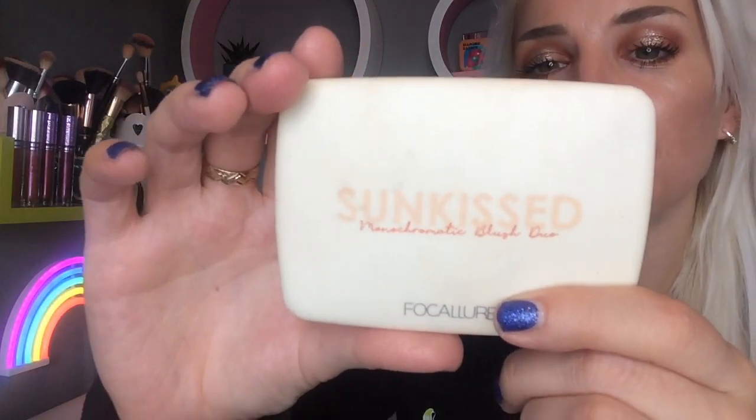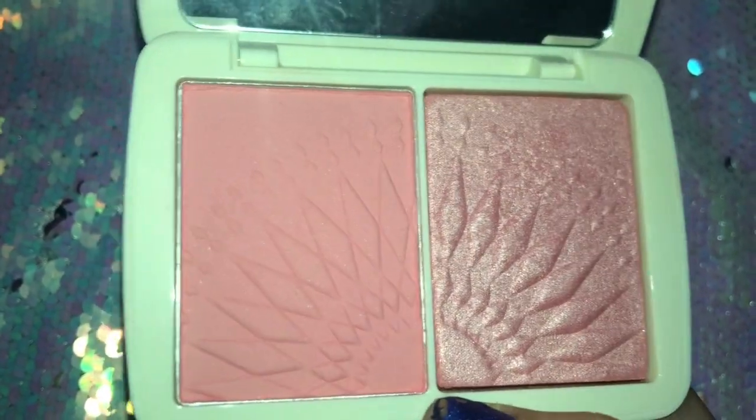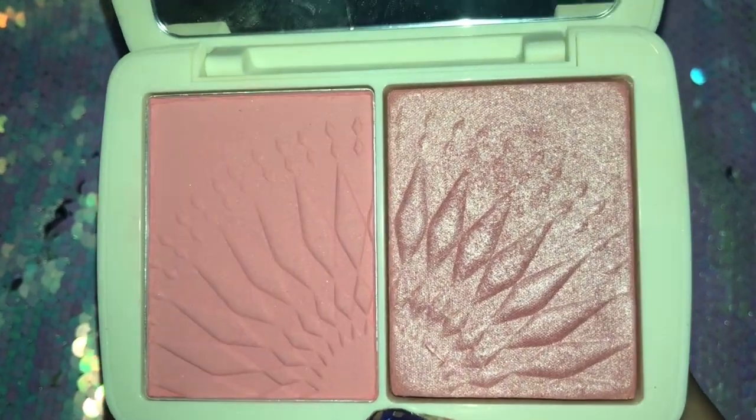Okay, so next we are jumping back into the world of Focallure, and I have my favourite blush slash other blush, because it's like a blush duo. So this is called the Monochromatic Blush Duo. I've got this in the shade 02. It's called Barbie Shy. We've got two different formulas and finishes, but we've got the same colour.